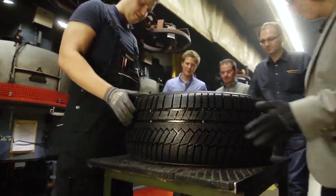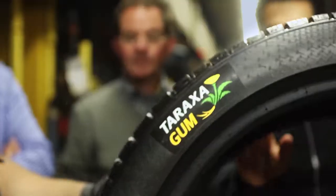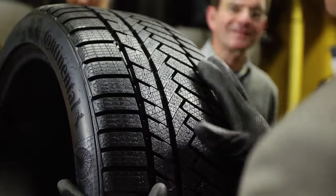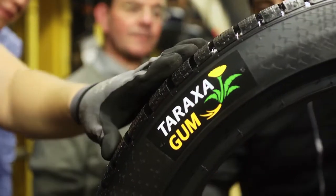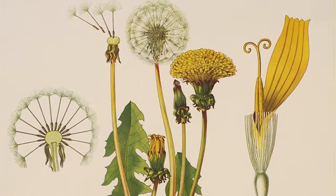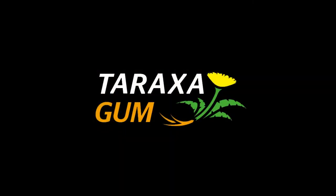This is something to be proud of because even though Continental produces around 135 million tires a year, none of them even compares to this one. Even its own unique logo looks good. To show how relevant this project is, Continental has the Taraxagum trademark and figurative mark registered and legally protected. Continental has also created an impressive logo.